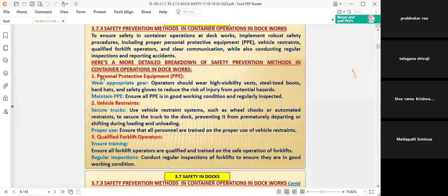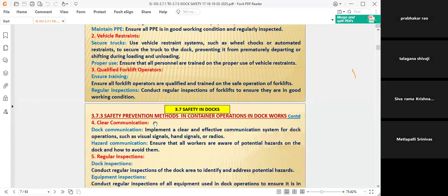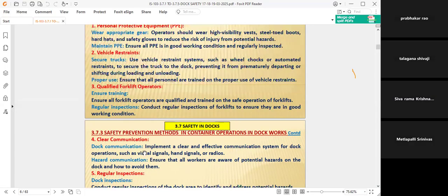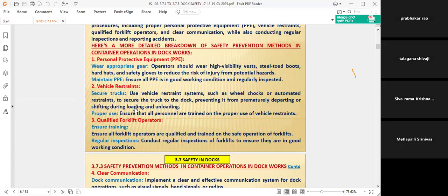That's why, one by one, here's a more detailed breakdown of safety prevention methods in container operations in dock works: personal protective equipment, vehicle restraints, qualified forklift operators, clear communications, regular inspections, and the accident reporting system. These are some specific safety prevention methods to avoid or reduce the consequences of the above hazards which we discussed today.